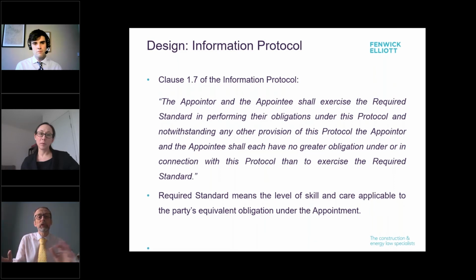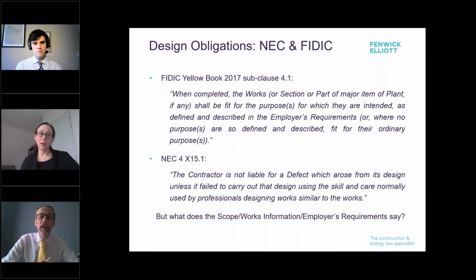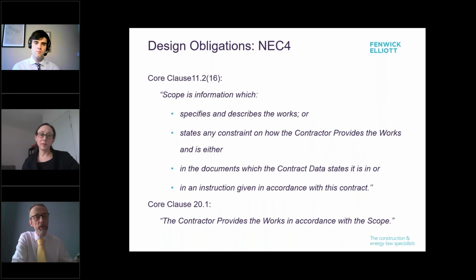And of course, you've got to remember that different contracts say different things. Under the FIDIC Yellow Book, the design obligation is fitness for purpose. In the NEC form of contract, it's more akin to reasonable skill and care. But you've always got to remember, it's not just what the standard words are. You need to delve deeper into your contract documents. What does the scope say? Works information, the employer's requirements.